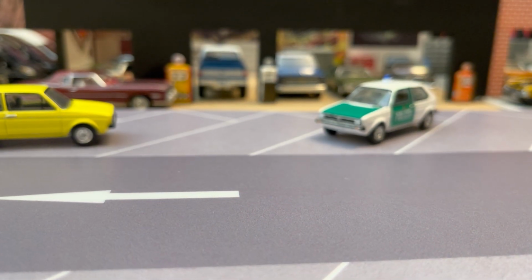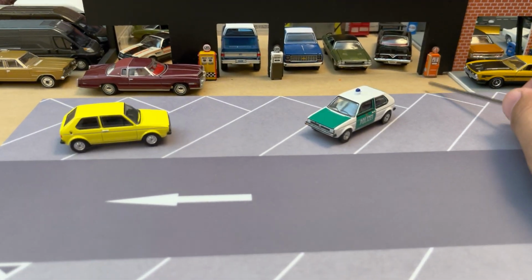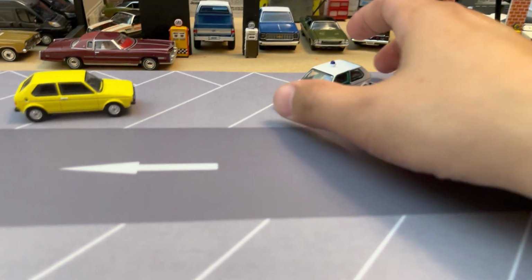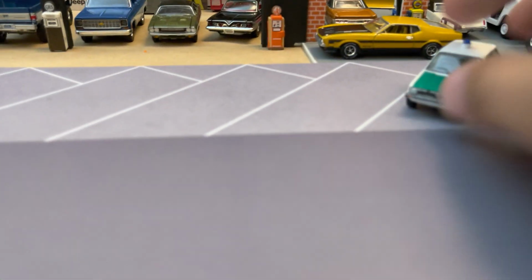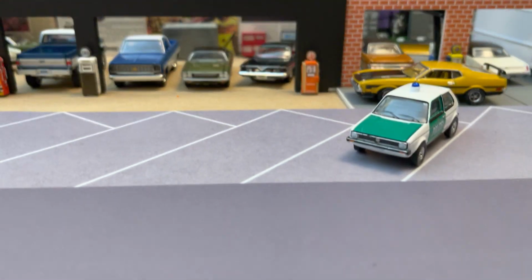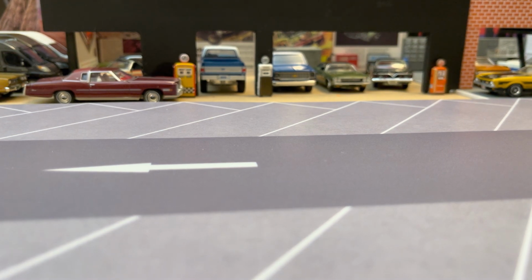And also to keep things organized, I figured, even though it kind of doesn't make sense with this being in front of a garage, to have the parking spaces to keep the vehicles organized. All right, let's go on to the truck.